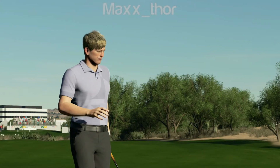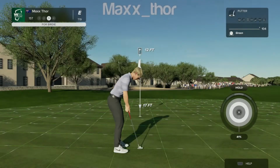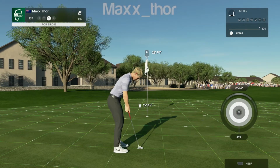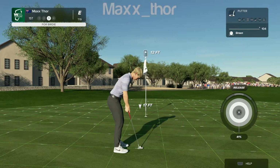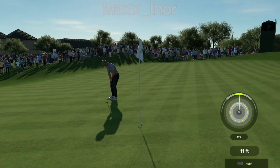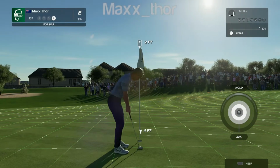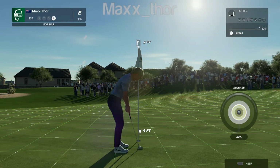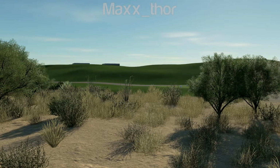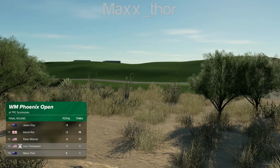Outstanding approach shot. An opportunity for a birdie here. Ooh. Well, that's a no-fuss par to get the round underway, Rich. Very nice par indeed. Very solid hole played.